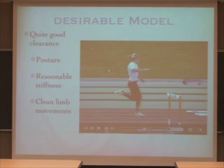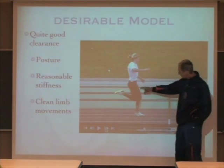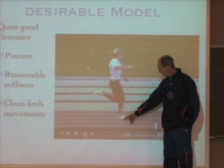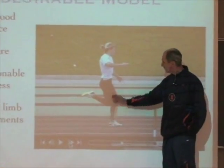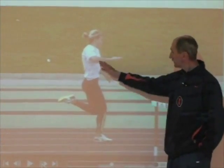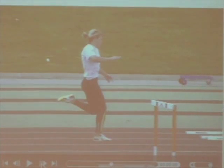Basically, because it's my belief that if we do the right kinds of things in terms of setting up the foot and the ankle for the kinds of forces we want to produce here, that we're going to maintain a good posture. And when you maintain a good posture, a lot of these other things we see with respect to where arms and legs are going kind of self-correct.